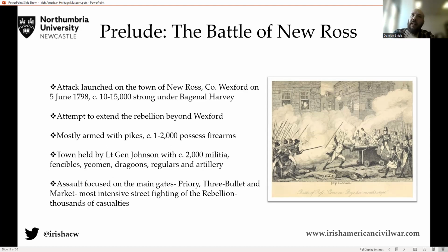Somewhere between 10 and 15,000 rebels took part, with a motley array of weaponry, mostly these pikes, and maybe 1,000 to 2,000 firearms, many of which had been captured from militia units earlier in the Rising. The town is held by Lieutenant General Johnson, a man that we saw earlier, who was a veteran of the American Revolutionary War. He has 2,000 militia and various other troops of varying levels of professionalism.